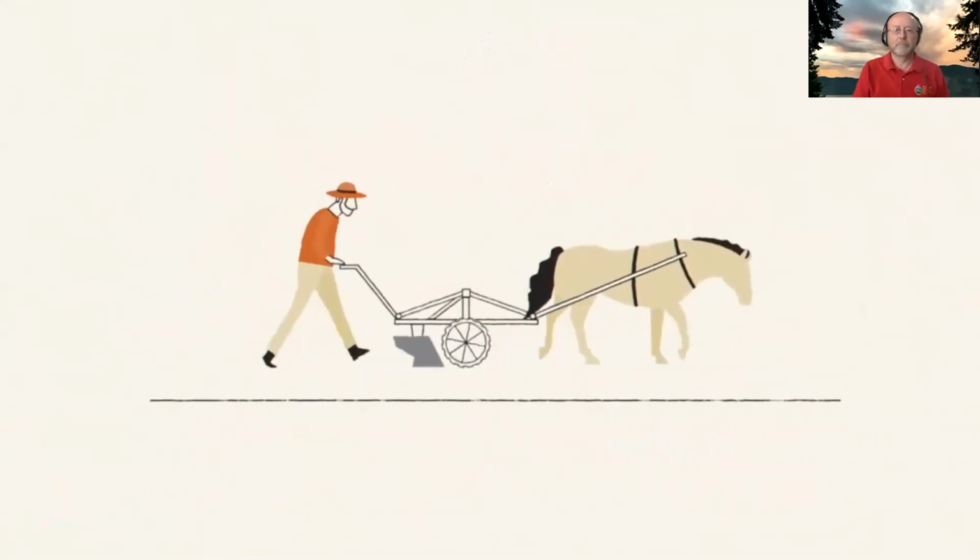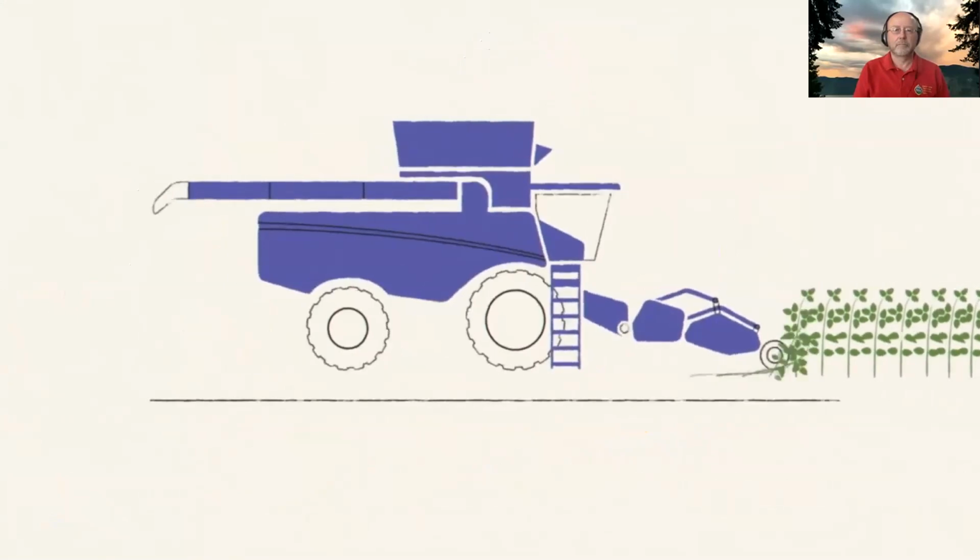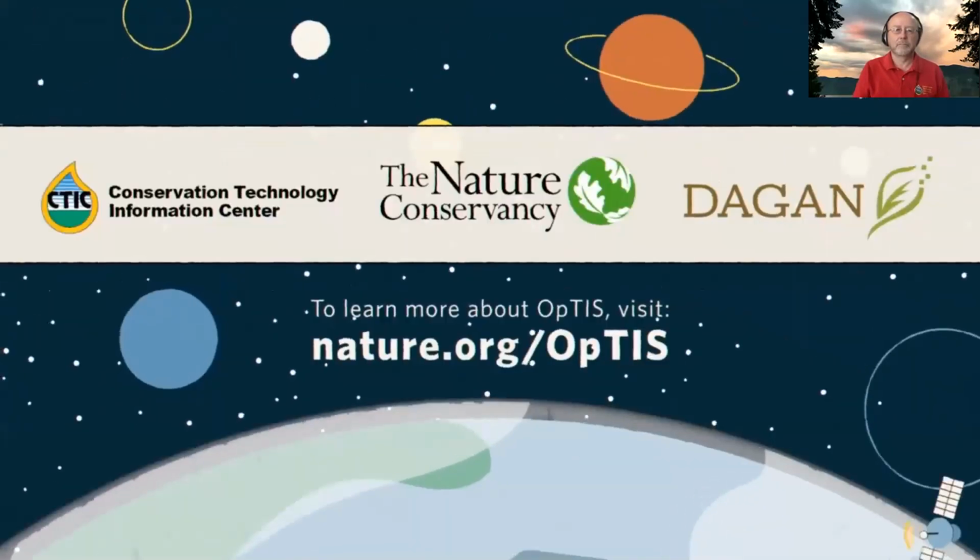Technology has been a huge driver of progress in the agricultural industry. OpTIS is the next step toward building a more sustainable future for us all.